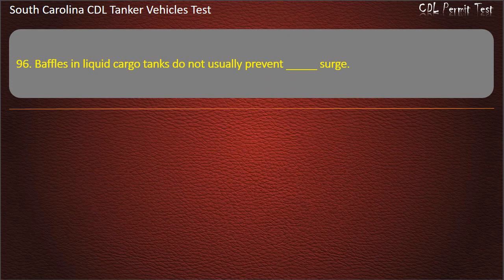Question 96. Baffles in liquid cargo tanks do not usually prevent surge. Front to back. Top to bottom. Side to side. Answer. Side to side.